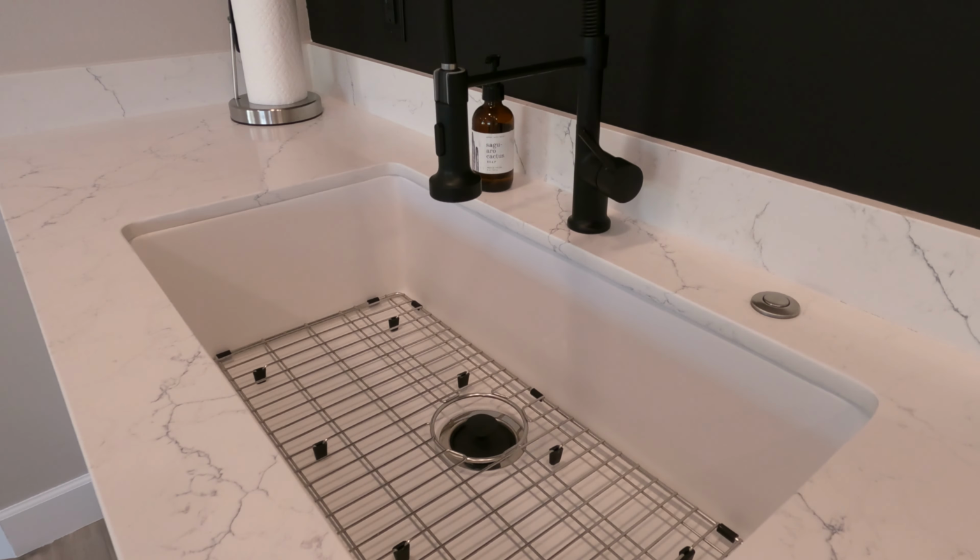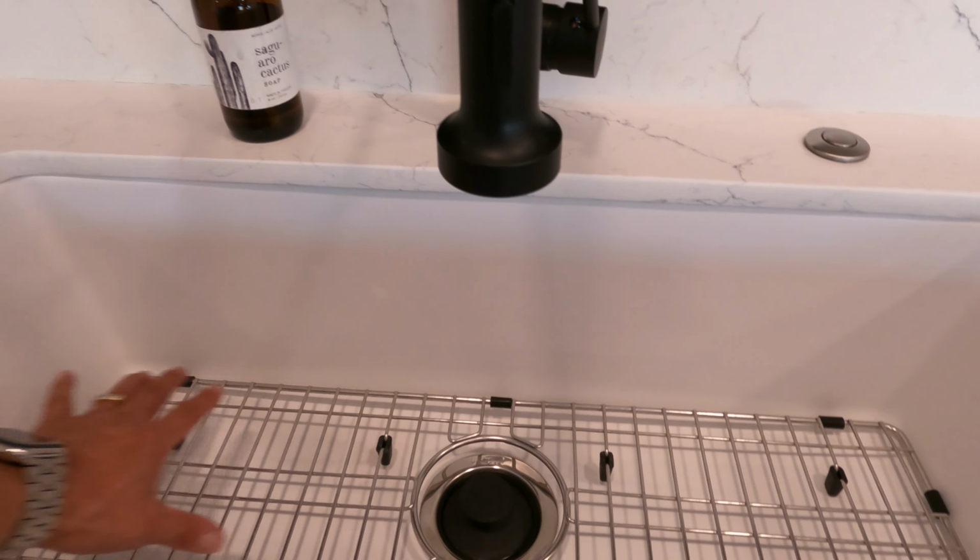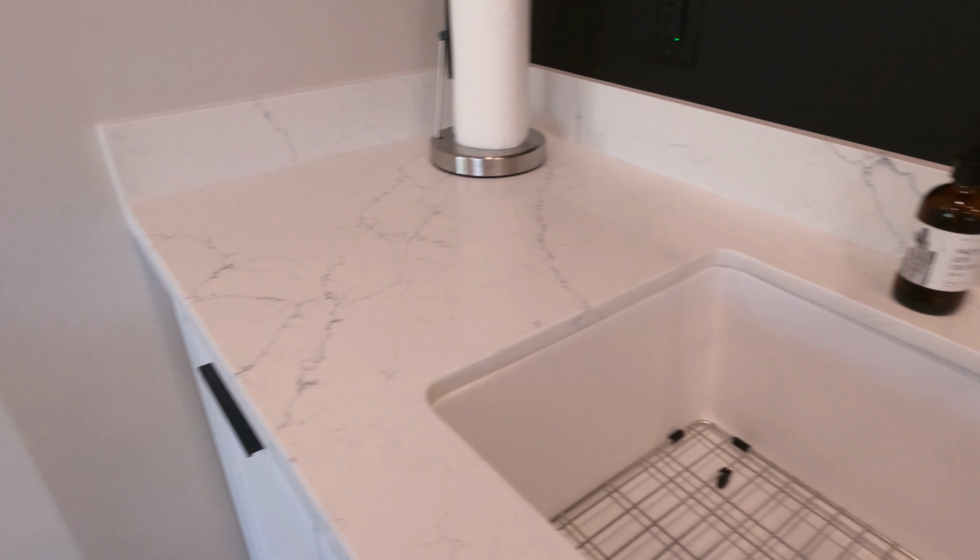Nice wide open sink here rather than the split sinks. These are kind of nice if you're soaking a big pot and pan. You got a lot of room over here. You got a nice low profile range. So these are usually an upgrade. They're a little more expensive. The inexpensive ones are the ones that have a back on this.